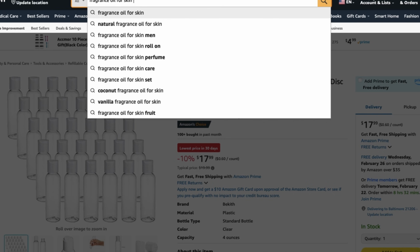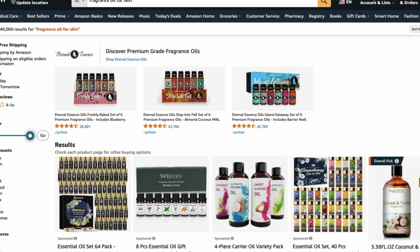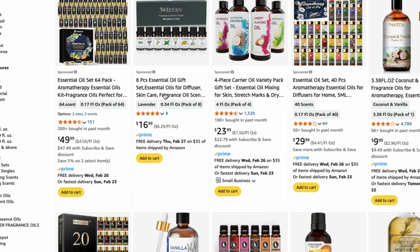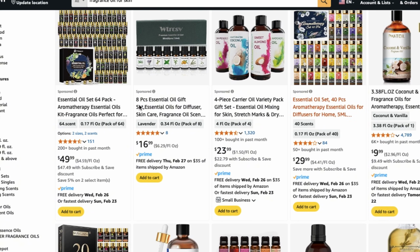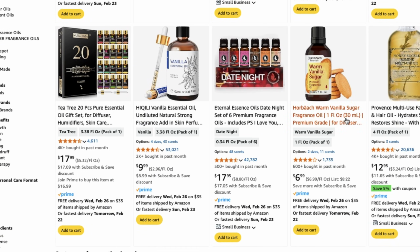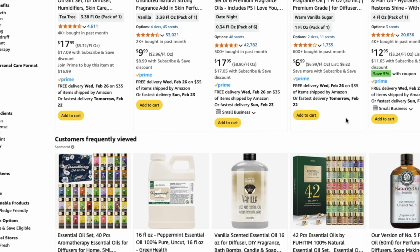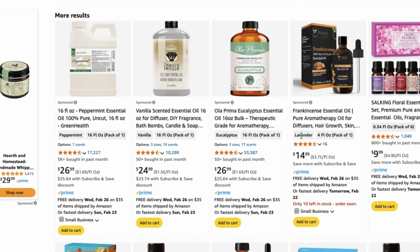So let's look at some fragrance oils. Fragrance oil for skin. My favorite brand to use is a brand called P&J Trading. Their fragrance oils are just amazing. But let me show you guys some of the different other brands. You can look all over Amazon. You can spend as much time or as little time as you want to figuring out which scents you want. But obviously your scent is going to depend on what type of oils you're selling, whether that's luxurious spa or natural organic where there's no scents or added things into your oil. It just depends.